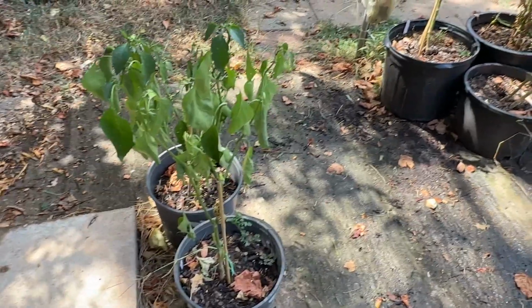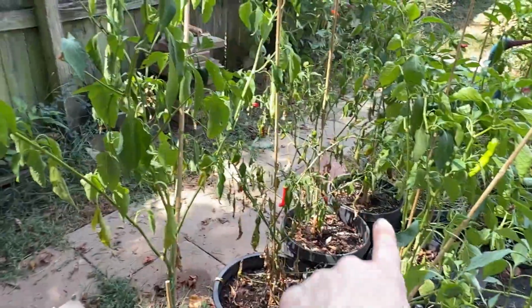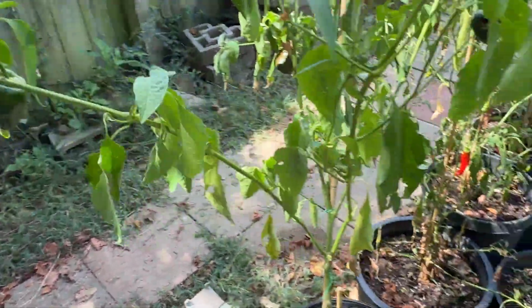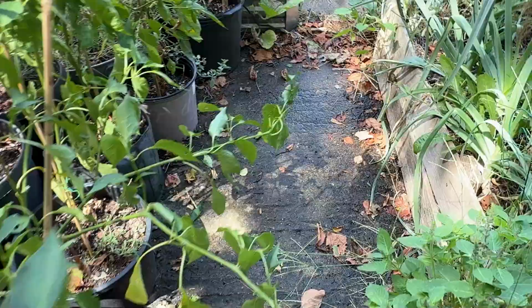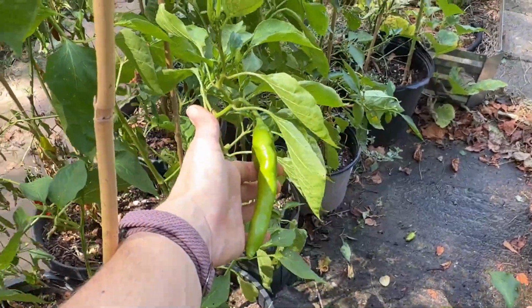Really need to stay on top of that and see if that would help. But I do have a couple Megatron jalapenos. I've got a couple of poblanos. So you can see here we've got some fruit forming. These will size up nicely. I have some more Anaheims. Got one actually growing on this plant.